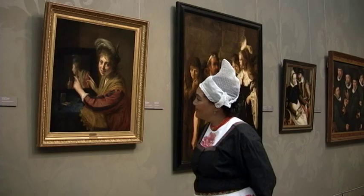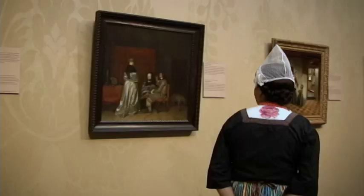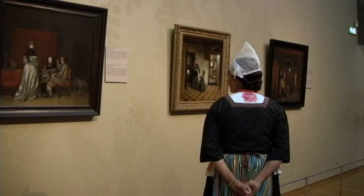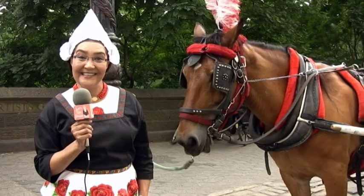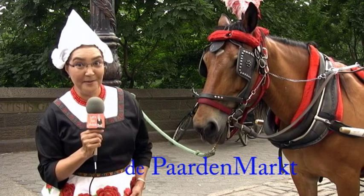Here we have an assortment of fine examples of the genre period. Here's a painting from 1638. It's Prince Maurits and Hendrik at the Paardenmarkt. Paard is the Dutch word for horse. The Paardenmarkt is where you went to buy horses.